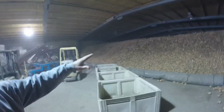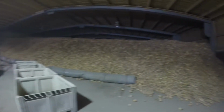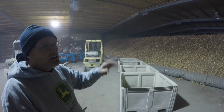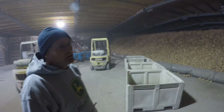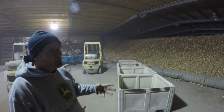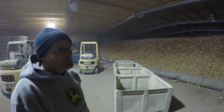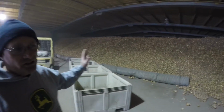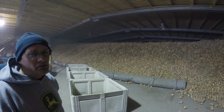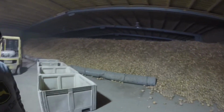This very last one we came in, they were a little bit green. So you can tell the air is starting to dry them down. And a couple more weeks, they'll be dried down enough where we can run them and ship them and sell them that way. They generally skin up really good while they're in storage as well. There's probably just 160,000 50-pound bags here, just in this pile. So quite a few. A lot of onions.